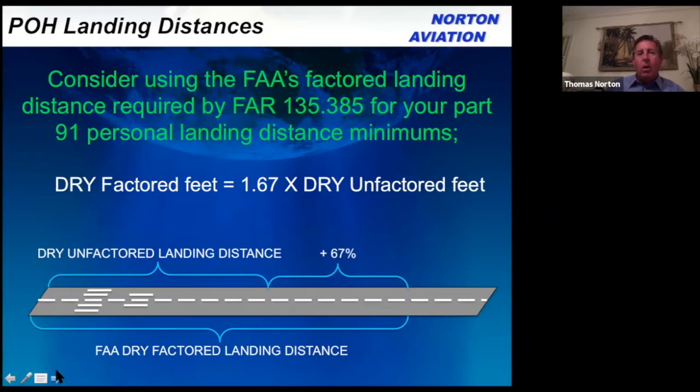So when you operate the Phenoms in a 135, the FAA won't allow you to land at a runway that is within your unfactored distance. They want to make sure you put 67% on top of it, and they call it factored. So what a great idea. And that 67% is really accounting for the human factors. And so that's something that we should probably use as Part 91 operators. So when you look up your landing distances, and that unfactored is always what the app is going to tell you, we need to calculate the factored to really be safe on our operations.